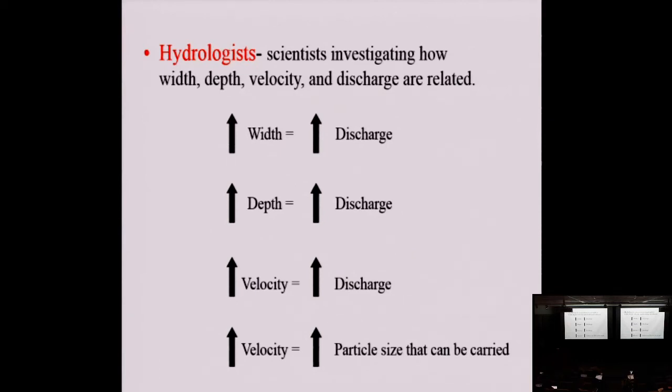The faster the water flowing in the river, the greater the overall discharge there will be. And then something that we won't say too much about in the interest of time: the faster the velocity, also the greater the particle size that can be carried. If you're looking at these slides online, I put something called a Hjulström diagram that shows erosion, deposition, and suspension.